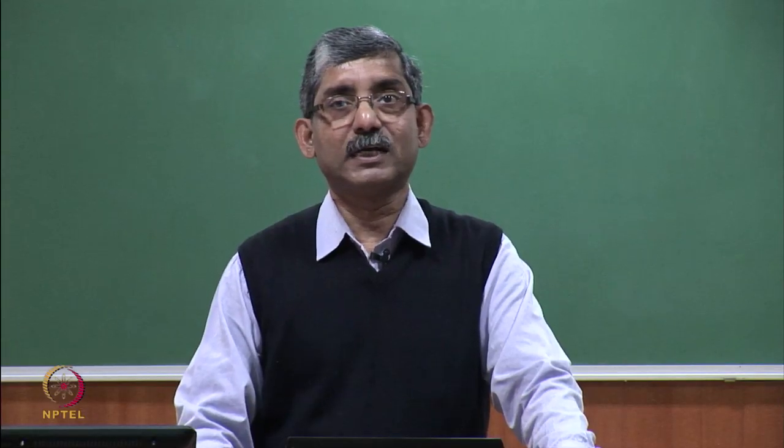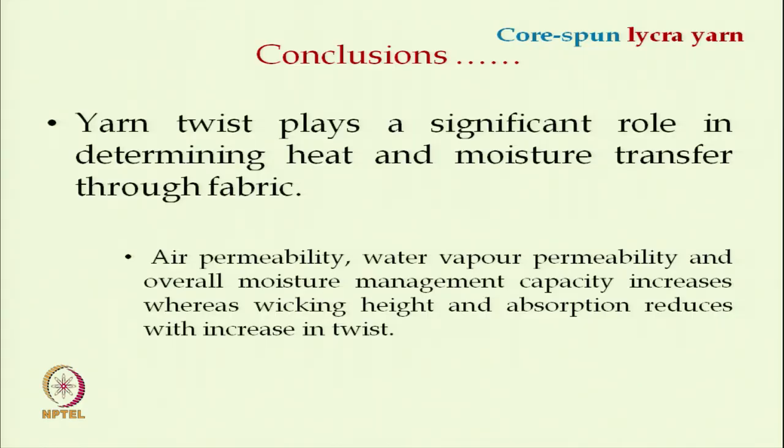The twist has a significant role in heat and moisture transmission. With the increase in twist, yarn diameter reduces. So, air permeability, water vapor permeability and overall moisture management capacity increase with the twist. But the wicking height and absorption reduce with increase in twist, because as the twist increases, the obliquity effect of fiber increases. So, the liquid in the channel will have to travel a higher distance, thus the wicking height reduces and absorption reduces because of the compact structure of the yarn.